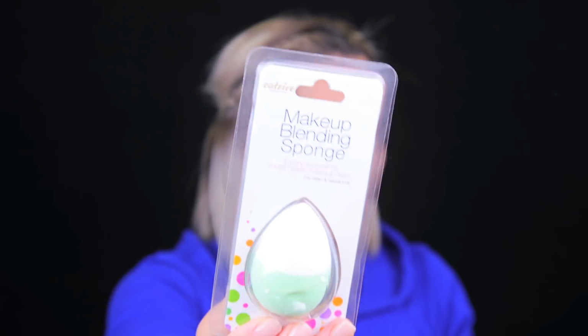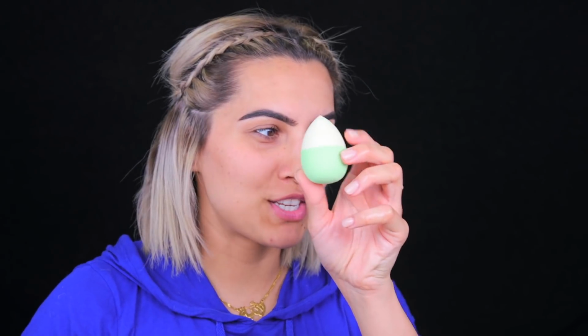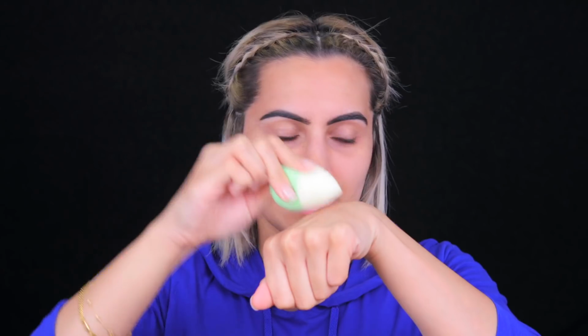This is by Catrice and it's just called a makeup blending sponge. It's a little tough, but we're gonna see. I'm gonna go wet it and see if it gets any bigger, and then we're gonna start the makeup. Well, the makeup sponge didn't get any bigger. I tried to wet it and it's still very tough. I don't think I'm gonna try to do my makeup with this because it's so stiff, and I actually want to give the makeup a good fair chance. So this right off the bat is a no for me. I'm just not gonna try it.